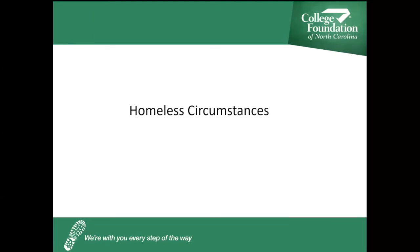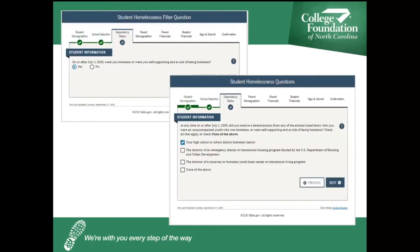Now, homeless circumstances are unfortunately increasing in North Carolina and nationally due to the pandemic. And in these cases, the FAFSA filer is going to have to follow a certain path forward. They're going to have to indicate that they've been at risk of homelessness, and they're also going to have to put in some student information about how they can verify that housing situation. In this instance, a high school counselor or a homeless district liaison is probably going to have McKinney-Vento support to support the student's claim of homelessness.